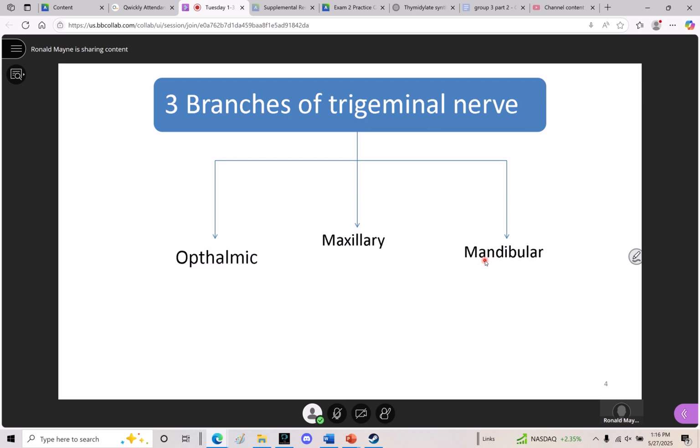Okay, the sensory root and the motor root will exit from the lateral part of the pons. There's going to be a ganglion located on the petrous part of the temporal bone. Do you remember petrous part, temporal bone from osteology? No? Okay, it was the part that looked like a little mountain range. It had the internal acoustic meatus there. Well, there's a little fossa on that petrous part of the temporal bone that the trigeminal ganglion sits in.